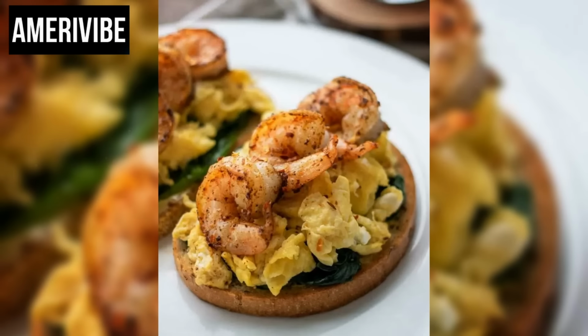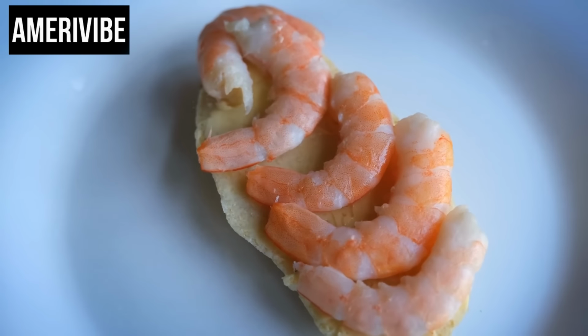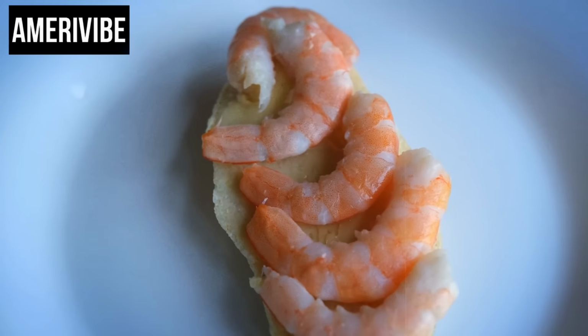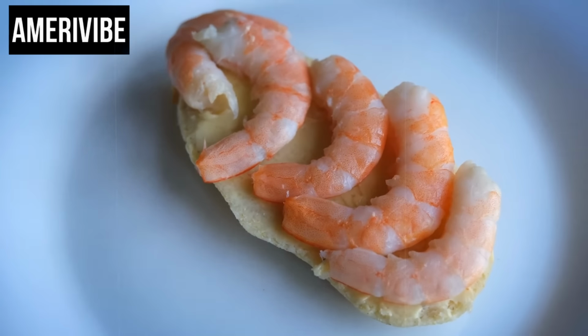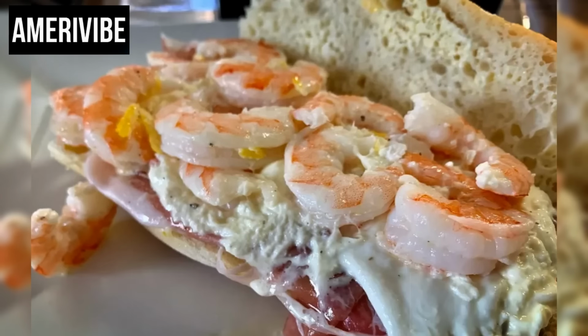Number 16. Deviled shrimp on white bread. Deviled shrimp on white bread is a classic Southern dish that brings a delightful combination of bold flavors and simple ingredients. The term deviled refers to the method of spicing up the shrimp, usually with a mixture that includes mustard, mayonnaise, paprika, and a hint of hot sauce. The shrimp are typically boiled or sautéed before being coated in this tangy and slightly spicy sauce.